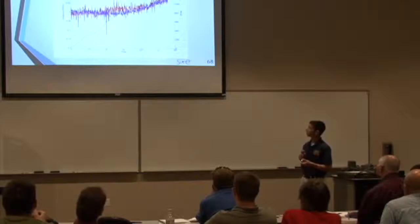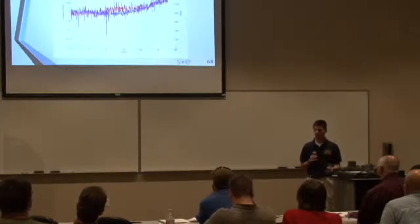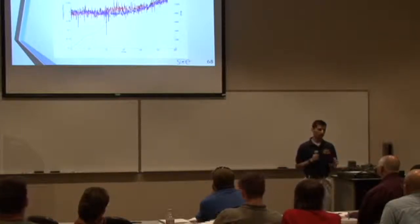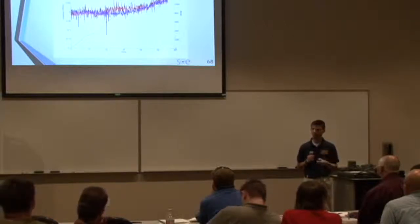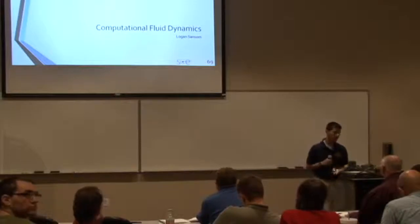The dynamic pressure increase was between 0.12% and 0.36% for the test sections, and as we can see from this, as the RPM increased, the flow actually decreased through the test sections. So at this point, I'd like to pass it off to Logan for the CFD.